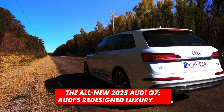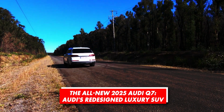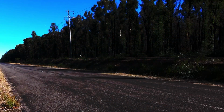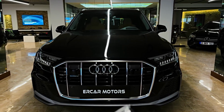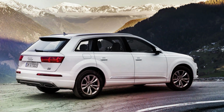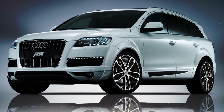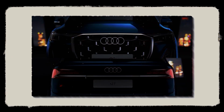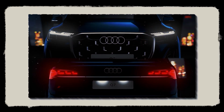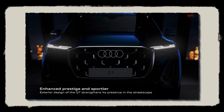Style, tech, comfort, sportiness. Audi's three-row SUV has a little bit of everything, and that may be key to its success. But it's not getting any younger. With the current generation being around since 2015, it was obvious that updates are much needed. And the Ingolstadt-based carmaker has just delivered them, though in a little bit different way than expected. Will this be enough to keep pace with younger competition?